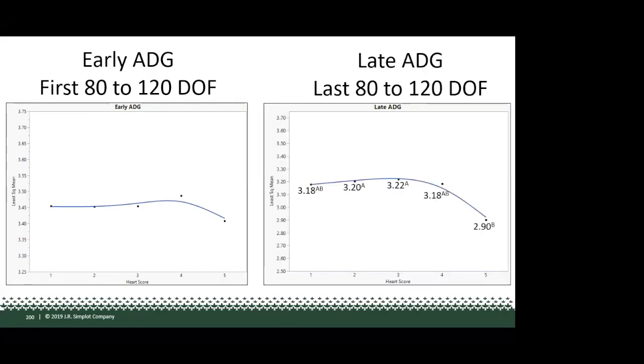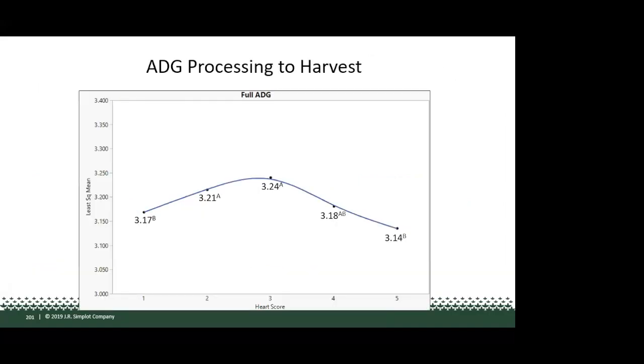This is average daily gain in the first 120 days on feed, so up to the first implant or so. This is relatively flat. There's no numbers there because that's not a statistically significant difference across. They're all gaining about the same. There may be some slight dip as you get to a 5. In the last 120 days on feed, the differences start to show up. So once you get across to a 4 and a 5, you just start to see that performance drop off. Here's the full feeding period average daily gain calculation, matches live weight and carcass weight pretty well. Same story.